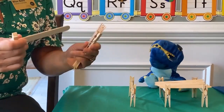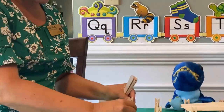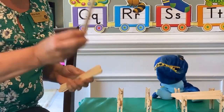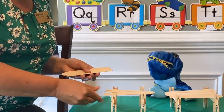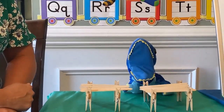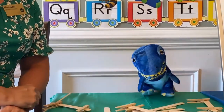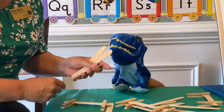So Valerie took a craft stick and then took some clothespins and put two clothespins on each end of the craft stick. Okay, so now you have that set there, and you're going to take the craft sticks and lay them across and make a cool bridge. All right, Valerie, is that how you did yours? Okay, have fun and be creative making your bridges.